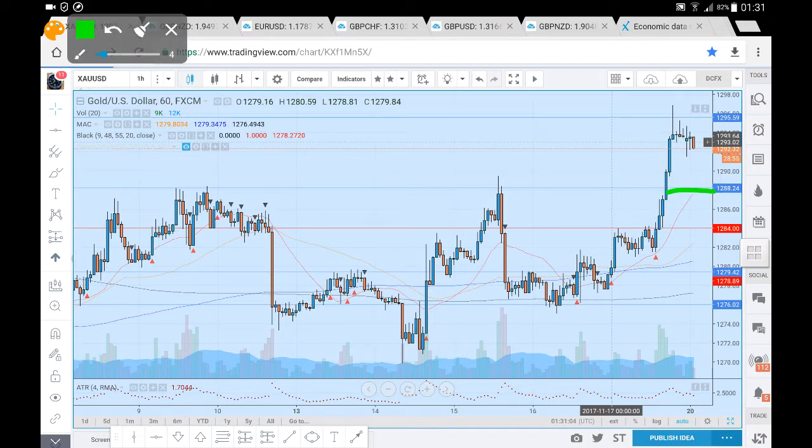So if we do break below this 1288, we'll be looking for 1284, which is the upper end of that trading range between 1263 and 1284, for a potential bounce for momentum to take us up to 1296. We'll be looking to see how prices behave, beyond which we'll be looking at 1305. Now I can't anticipate prices moving much beyond that 1284, but if we do, we'll be looking at 1279 and 1276.